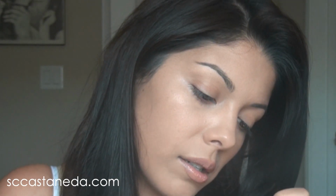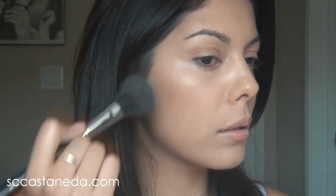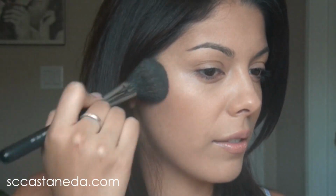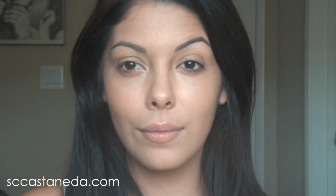bronzer or blush. This is a blush by Maybelline Fit, their new Fit line, and it looks like this. Just really nude. And I'm going to go ahead and pat this right in the hollows of my cheeks. It's not only going to give me color, but it is going to slim down my face. So already you can see it's starting to look slimmer on this side than that side. So I'm going to go ahead and do the same thing.